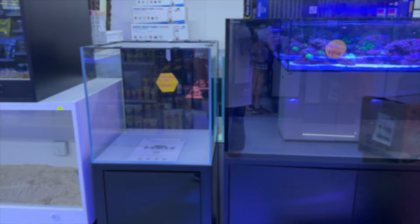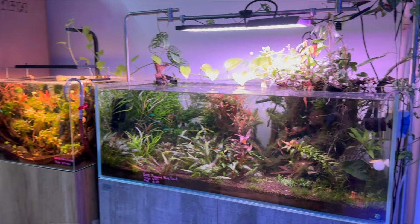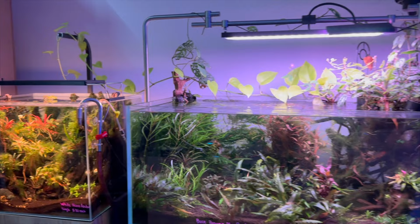But popping over to the final section of the store, which is where there are a couple of beautiful freshwater planted displays here. Again, with the plants growing up and out of the water, which always looks pretty cool in my book. See that one there? It's just got a nice little canister underneath it with a couple of U-pipes coming up to it.